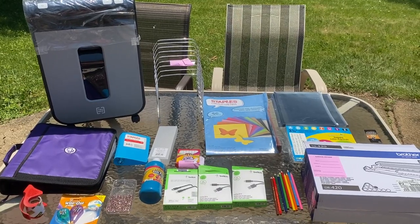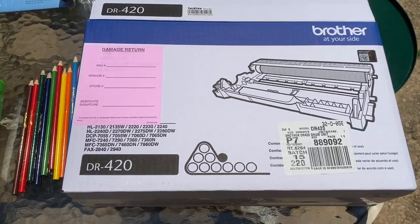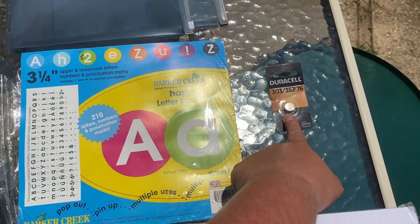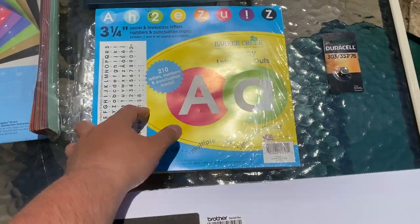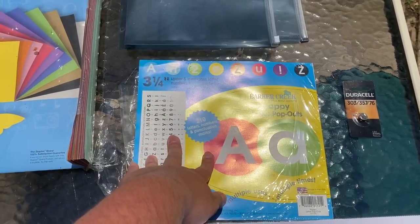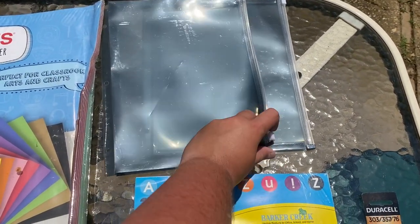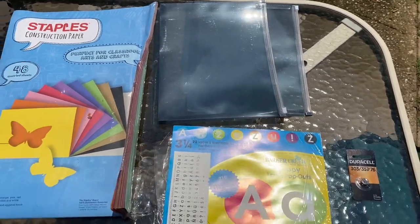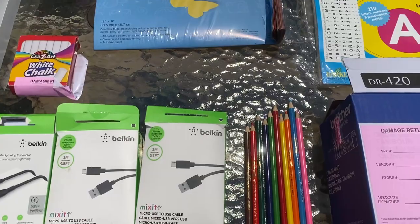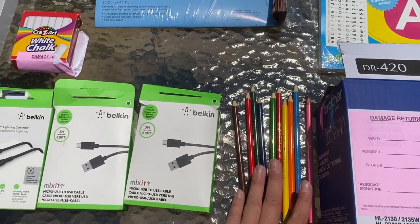This is what I got at the Staples dumpster. So I got a Brother at Your Side DR420 toner, a Duracell 303 357 76 little circular battery, a Happy Letter Pop Out for teachers, or even if you want to play school at home, this would be super cute. Two of these binder inserts where you can ziplock the paper or whatever you need shut. A Staples 48 sheet construction paper set. A pack of colored pencils. The packaging was ruined, soaked in coffee, so I just removed it and saved the pencils.